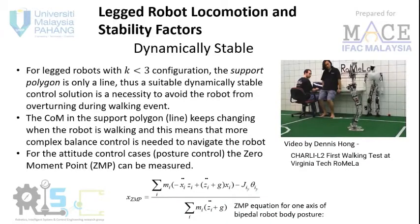Okay, so the dynamically stable robots. For a dynamically stable robot, the element that researchers or inventors focus on is the ZMP, the zero moment point, because the support polygon of this robot is a single line that keeps changing dynamically. This line changes very fast, and that's why a bipedal robot needs more speed and needs to perform a very fast walking motion. If not, it will easily overturn.